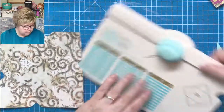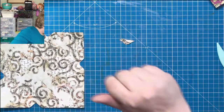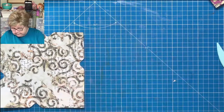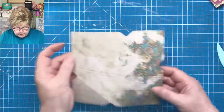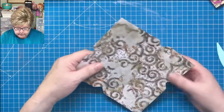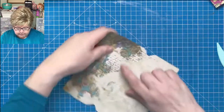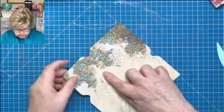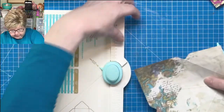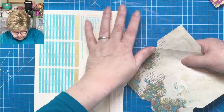Okay, so I can put my envelope board away. Honestly, if you could see all the stuff that I've got out today, it's ridiculous. So then I have to decide which I want as the outside. I'm going to have this as the outside, but I'm going to have this as the bit that flips up. So get your envelope punch board back again and cut off just around that corner.